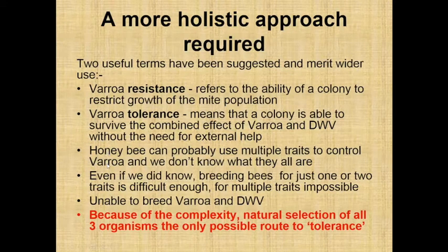The honeybee can probably use multiple traits to control Varroa. And despite what people say, we don't really know what these are. Even if we did know, and there are multiple traits, then breeding bees for just one or two traits is difficult, and for multiple traits is actually impossible. So I think the people who are going to try and identify the traits that are important and breed for them have an impossible task. And of course, you're unable to breed Varroa or deformed wing virus to be more amenable.